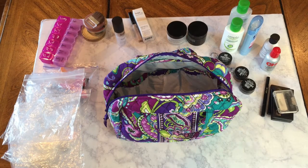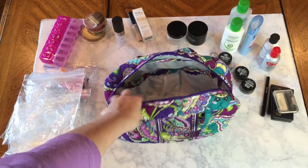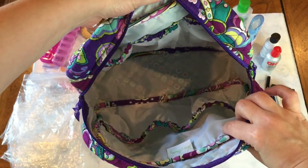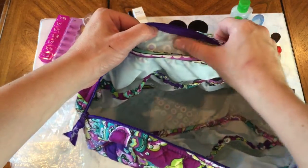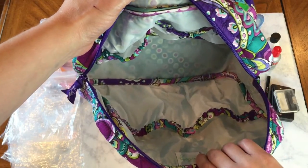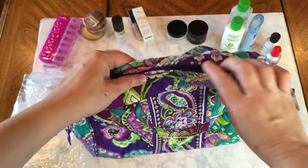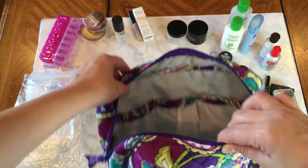For the next part of this video, I'm going to film the process that I go through to fill up my cosmetic bag. Now, my cosmetic bag has been discontinued, but it is the Vera Bradley, I think it's called the Full Cosmetic, and it is in the color Heather. It's got a nice little soft interior lining, so in case anything spills on the inside, it should be able to wipe clean or wash it on delicate. I have noticed that the Vera Bradley products are very good about washing. They still look new once you put them in the washer.